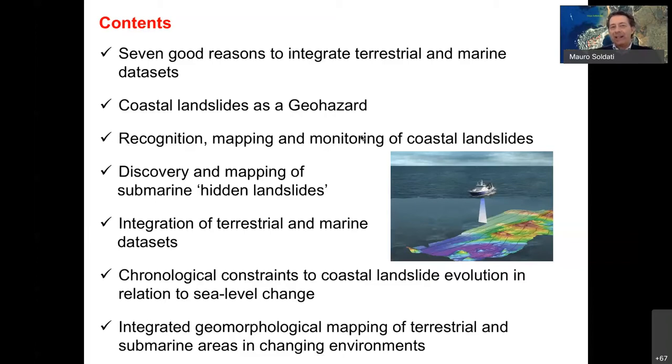So we will start with this, trying to outline to you how and why we should integrate terrestrial and marine data sets for a comprehensive study and understanding of coastal morphodynamics and for a correct management of those areas. Then we will focus on coastal landslides as a geohazard, and then we will look more directly at our specific case study. And we will talk about recognition, mapping, and monitoring of coastal landslides, starting from terrestrial ones and then getting to submerged landslides. We will see that in most cases, the ones we see above the sea level continue below the sea level.